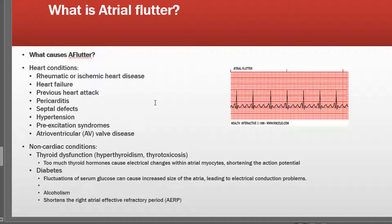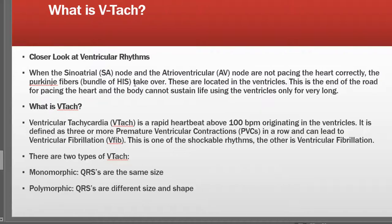Rheumatic or ischemic heart disease, heart failure, previous heart attack, pericarditis, septal defects, hypertension, AV valve disease. There are also non-cardiac conditions. You can have hyperthyroidism, diabetes, alcoholism, and alcohol's flutter.